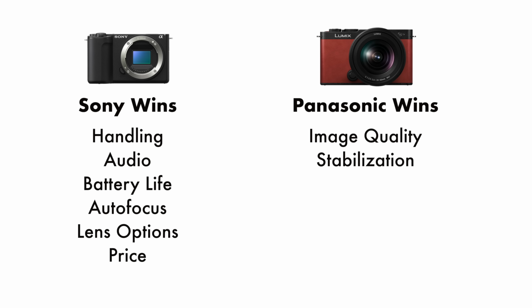All right, so we've covered a lot of categories here, and you can see the Sony certainly did win more of them. And the big reason I think the ZV-E10 II is such good value for the dollar really comes down to what it's competitive with. There's not a lot of good video-centric options around that $1,000 price range, where once you get up to $1,500, you've got some really compelling cameras there.